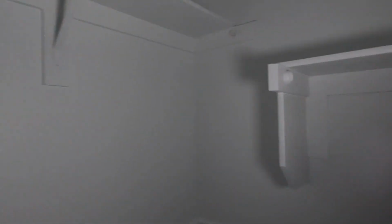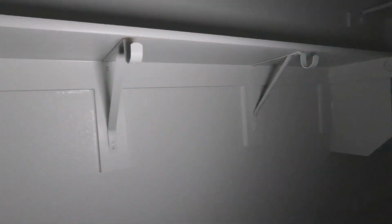Closet. Last closet. I didn't think we got one of these shelves. Oh, yeah, I didn't know they were doing one. We're going to do the closet system once we get settled. I'm just going to keep going now.